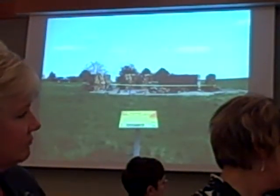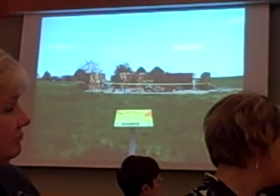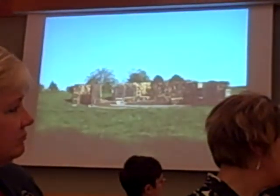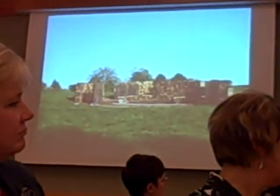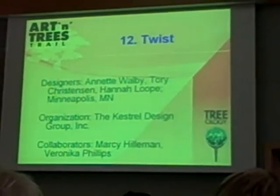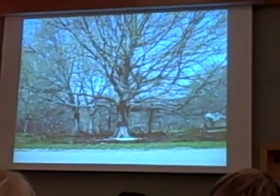A typical cross-section of a tree trunk reveals concentric layers of cell types, each serving distinct and vital biological purposes. Treehenge translates those layers into a three-dimensional, habitable space. Collaborators, Marcy Hilleman and Veronica Phillips.